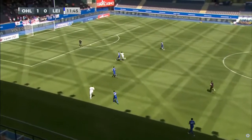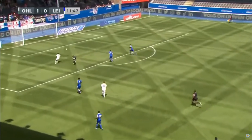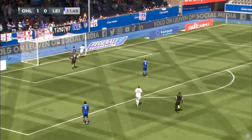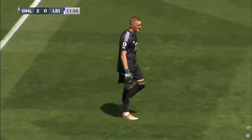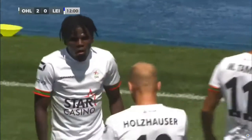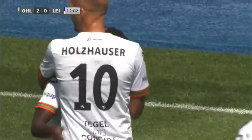For Steinsen with the ball over the top. And Iversen needs to be careful. And it's going to be 2-0. Natron Nsingi is too good for the Leicester goalkeeper. And after 12 minutes, Leuven are in control of this pre-season friendly.